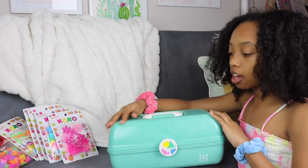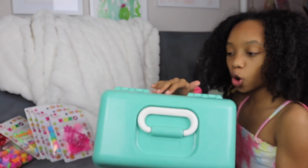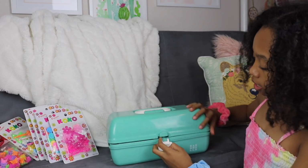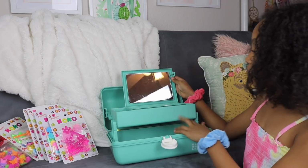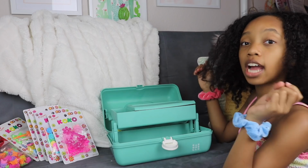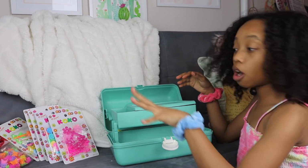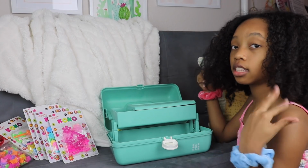I really love the teal color and how it's kind of like marble or like watercolor all around. The inside is really cool. I love how it goes up and down like that. And this is where I usually store all my stuff. But since I got a bunch of new things, I took them all out so I can organize them. And I'll show you guys and I'll organize at the same time.